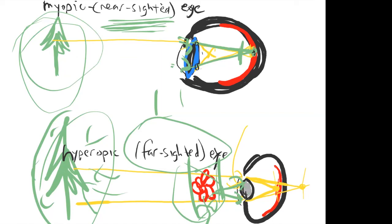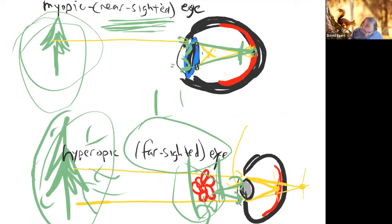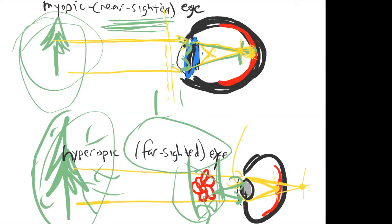Sorry, can you say that one more time? So I have the light coming in, and right now when the light comes in, it bends too much, so it's converging before. I want to put some kind of lens in the way here that's going to diverge the light a bit, so it's going to land a little further back on the retina and be in focus. So you need a concave lens.